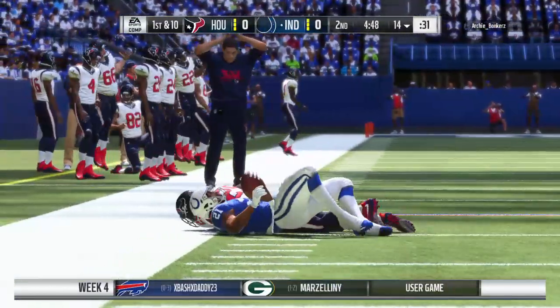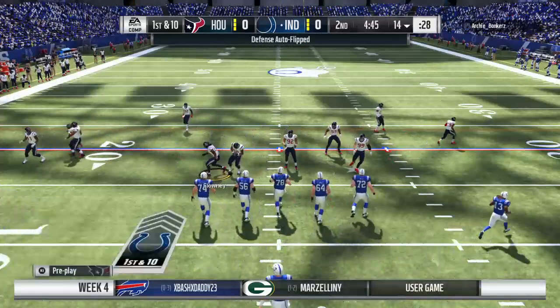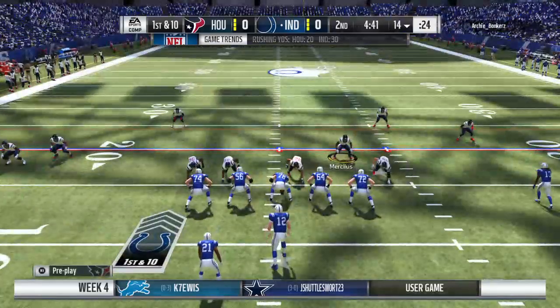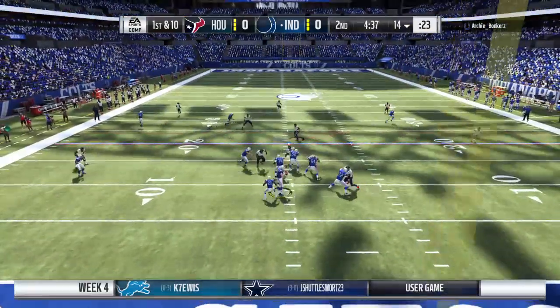We don't talk about it very often, but sometimes there's a dip in intensity when you start the second half, which can manifest itself in some sloppy tackling. And how about right there? He ran right through that weak tackle attempt. Luck on first down.